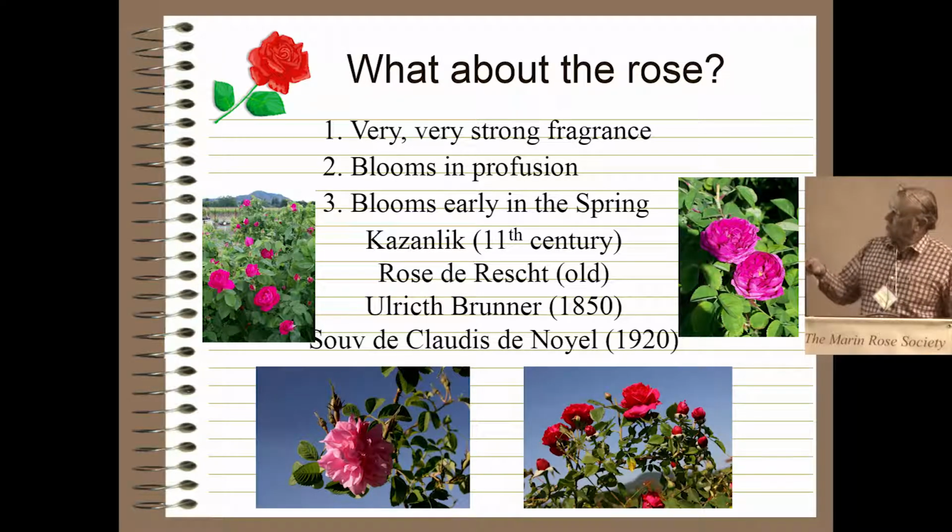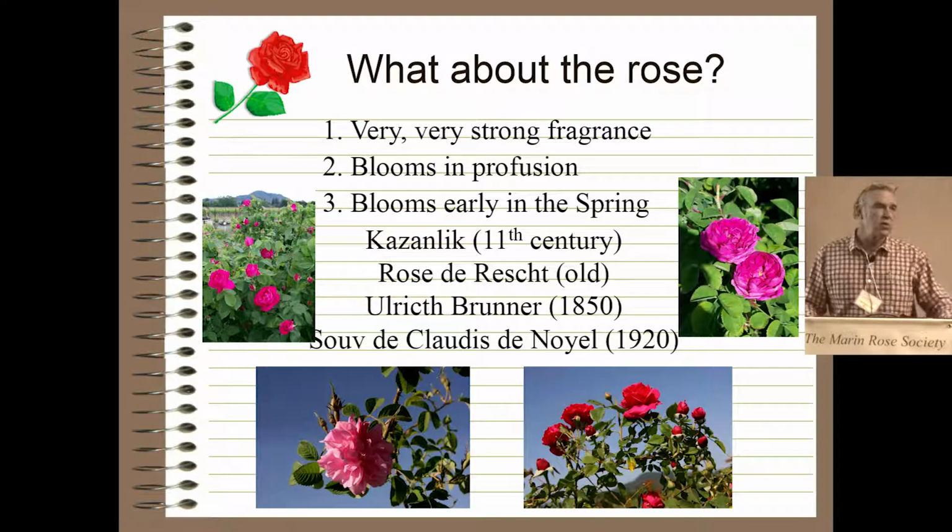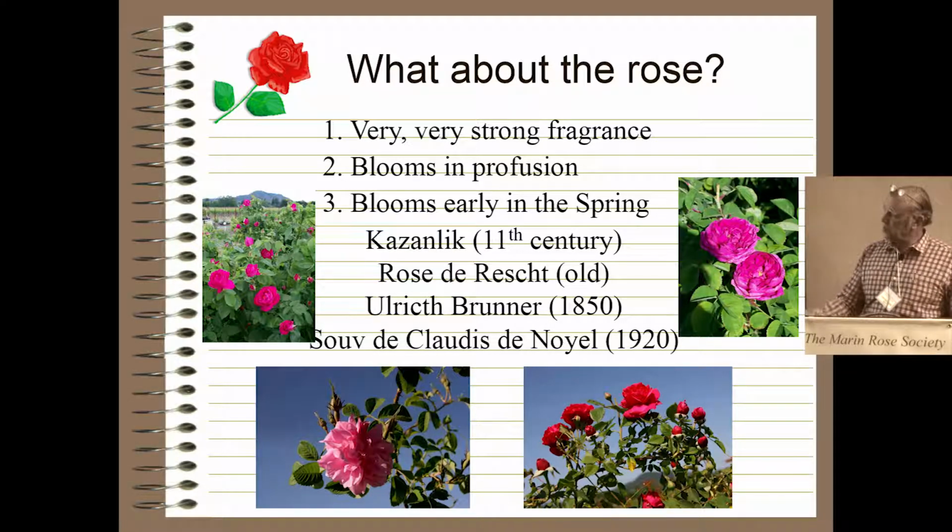The first rose is this one here, the Kazanlık rose, and that's the one grown in Bulgaria, Turkey, Morocco, Egypt, and even Arabia. And this is the queen of the roses for oil production. Its botanical name is Rosa damascena trigentipetala, trigentipetala meaning 30 petals. This blooms very quickly.